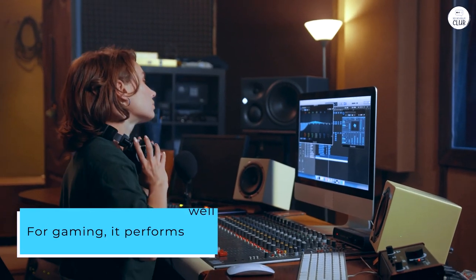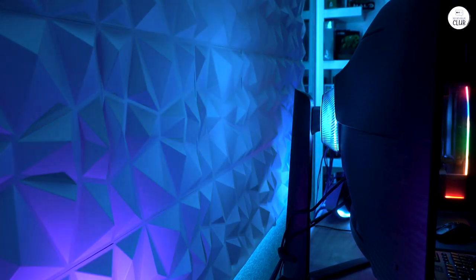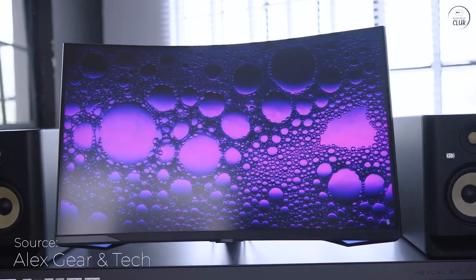For gaming, it performs well. The 165Hz refresh rate and 1 millisecond response time keep the action smooth. It works with NVIDIA G-Sync and AMD FreeSync to avoid screen tearing and stuttering, which is noticeable in fast-paced games.